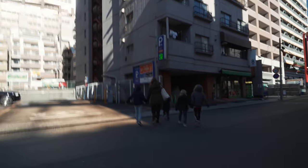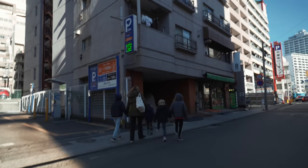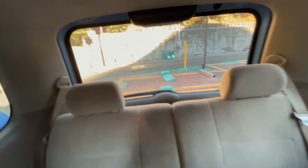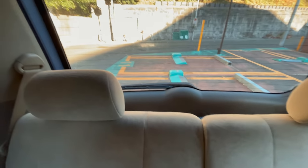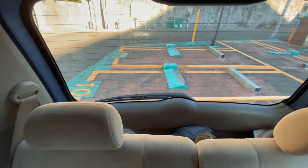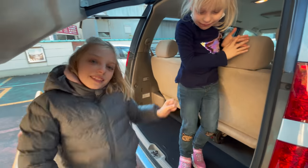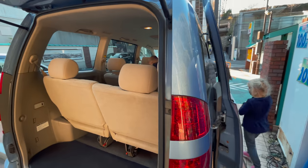All right, now it's time for our next excursion. Where will we go? What will we see? Oh my goodness. Okay, should we get ready to go now? We're gonna go to the big park with the big slide.